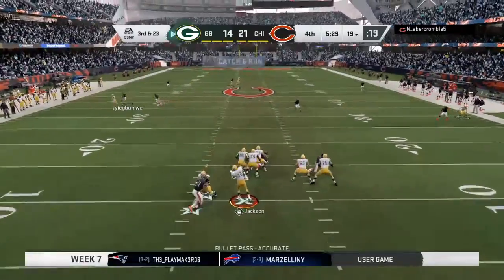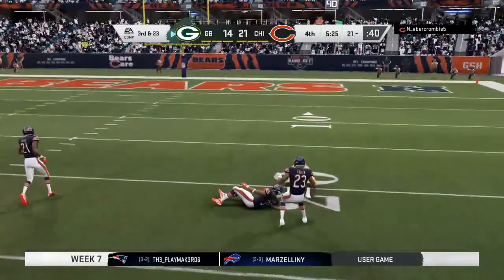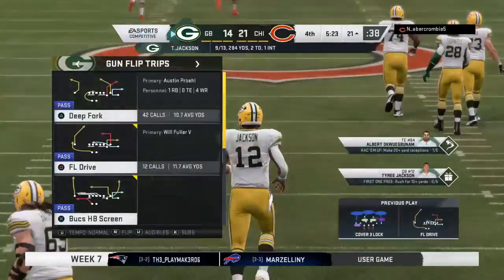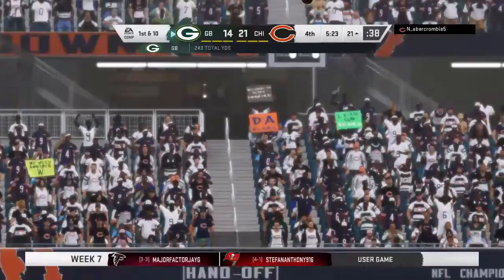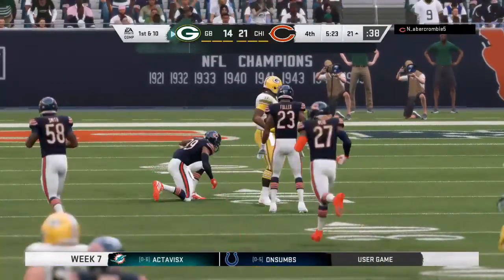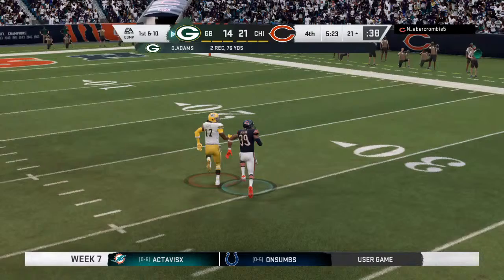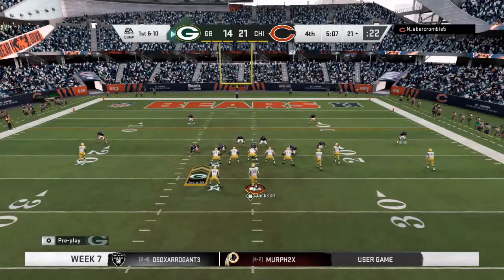Looking deep for Adams. It's caught inside the 25. And he finally goes down, but not before reaching the 21. 60 yards. 1st down, Packers. So barely time to catch our breath. Here's 1st and 10 just outside the red zone.